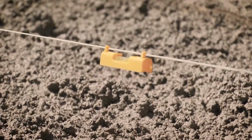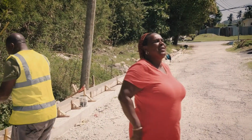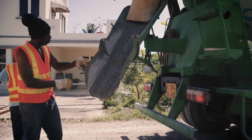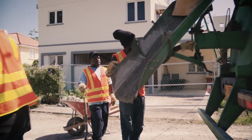As soon as the rainfall comes, it will flood out, and the residents, they are very happy. They're coming out, supporting us, offering assistance where they can, and yeah, they're happy with it. The work, which commenced on November 1st, 2019, is expected to be completed in the next few weeks.